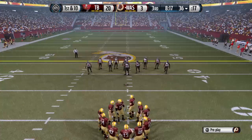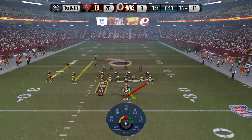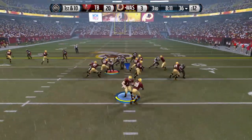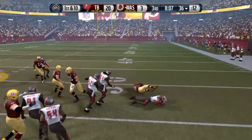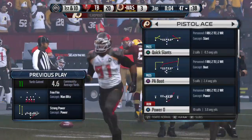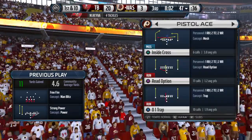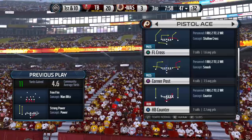First down here after the run. The Redskins line up in the pistol offense. Handoff made. That'll stop the play right there. Jim, they got momentum on their side right now. They are making everything work. That was a nice play. They pick up another first down, and they got a good drive going here.